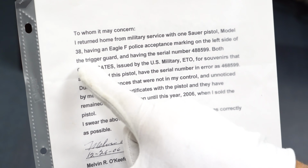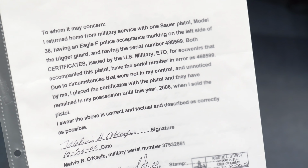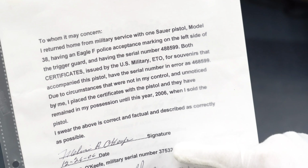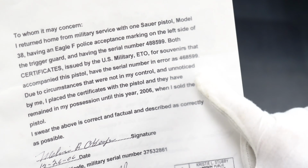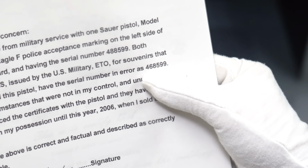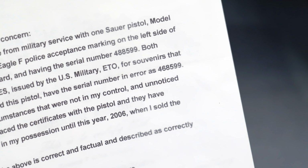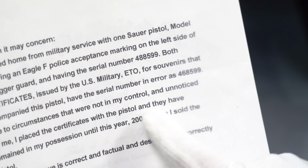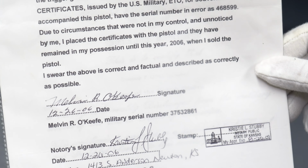Basically, he said this was his Model 38, Jason, you forgot the H. Model 38H having the Police Eagle F marking, and the serial number is 488599, and it was brought home from the European Theater of Operations. And then he points out the error here on the capture paper, he made sure that he corrected the error. Way to go, Jason, for reaching back and making sure that was corrected. And basically the vet, Melvin, stated that it has been in my possession since 2006. And now it's in the possession of Legacy Collectibles. But let's take a look at the story of Melvin.